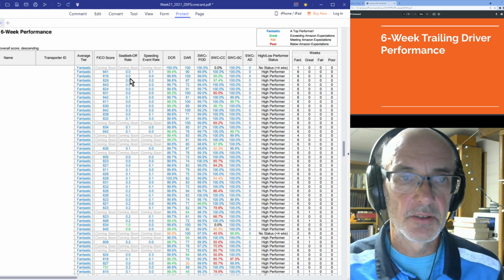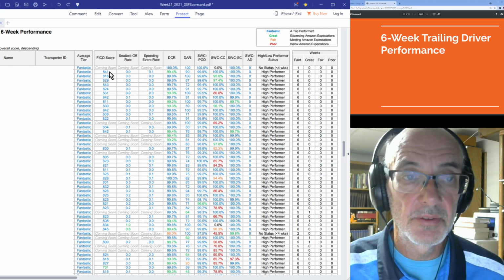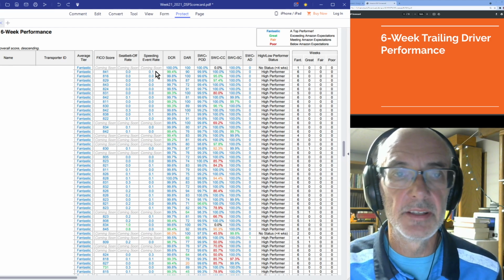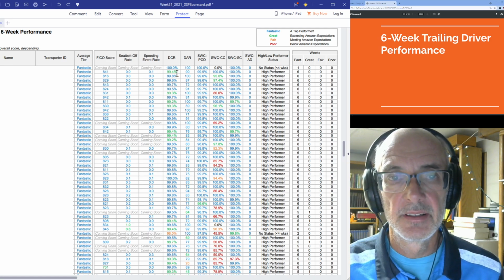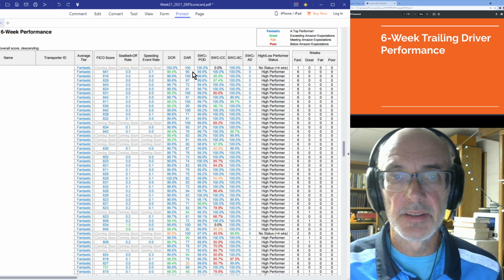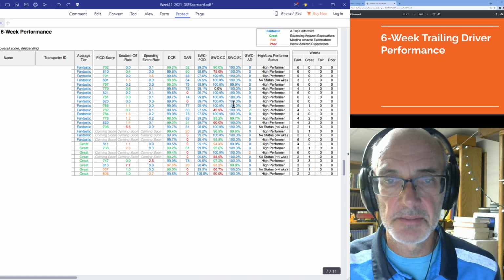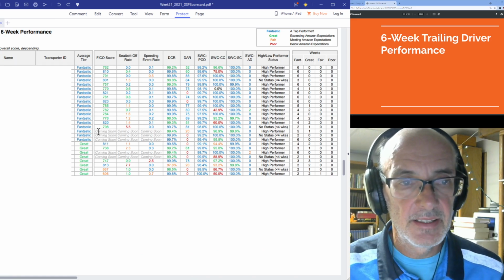It's all the same categories. Their average FICO score for the entire 6 weeks was 841. They must have had one speeding event over that 6 weeks, and everything else is really high. Let's look at some of the more interesting ones lower down.